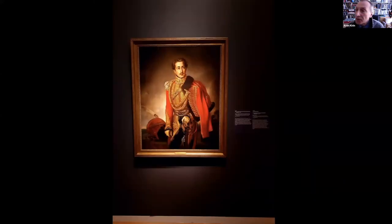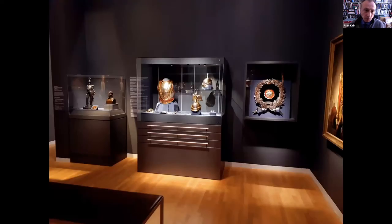Their son, the Prince Alexander's son from his second marriage, is this young officer shown here in a portrait dating to 1818 or as late as 1820. Again, it is another example of a portrait that deliberately highlights the human qualities of the sitter. This is an already highly romanticized vision of this young officer.